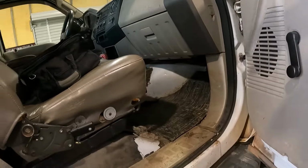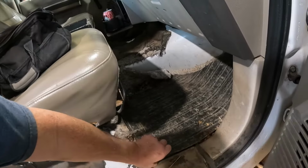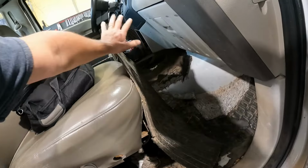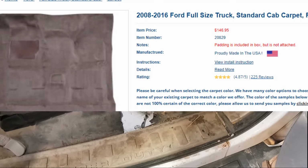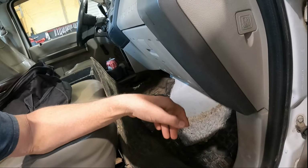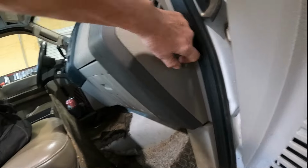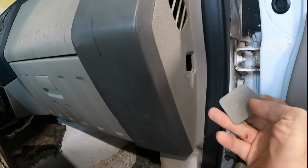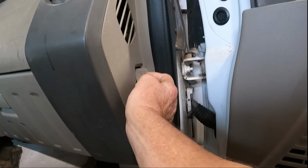I'm thinking, and I don't know, I'm thinking that I'm gonna replace this. I ain't talking about this, I'm talking about this. The whole mat, taking the seats out and everything, and put a whole new one of these back in there. Because there's no way you're gonna be able to fix this. The truck is so dirty. What the hell is that? What is that? I don't even know what that is, man. I have to look and see what that is, man.